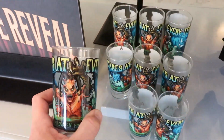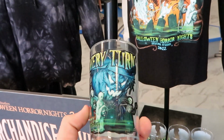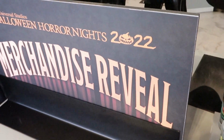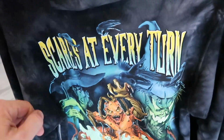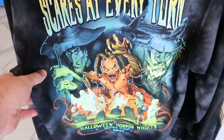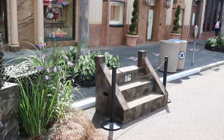Then right over here, they have the matching glass cups right here. Scares at Every Turn. These are $12 a piece, but probably my favorite thing from this entire collection definitely has to be this hoodie. Like, I love the colors on this. This here is $65, but it's very, very soft. I love this.